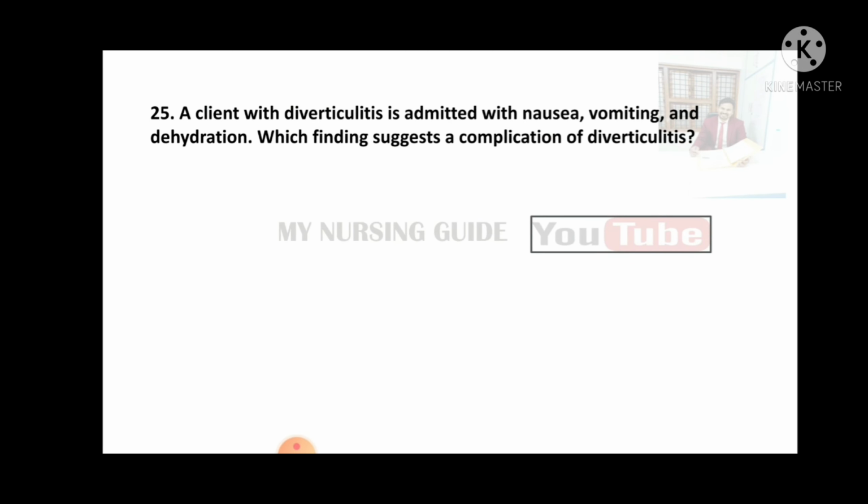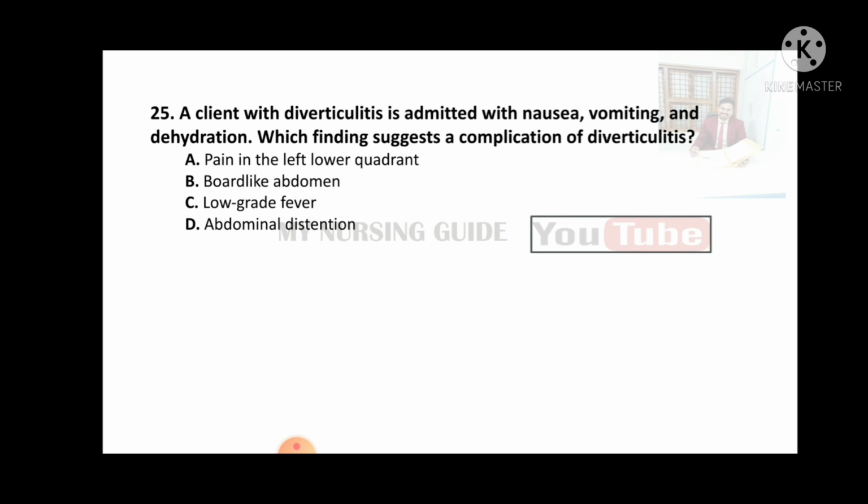The client with diverticulitis is admitted with nausea, vomiting and dehydration. Which finding suggests a complication of diverticulitis? Option A, pain in the left lower quadrant. Option B, a board-like abdomen. Option C, a low-grade fever. Option D, abdominal distension.